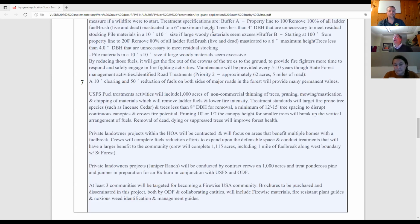Another question: will ODF be allowed to submit projects under this funding mechanism? And if so, will they be prioritized over other projects? ODF can certainly, if it's within the community and the community stands up an ODF contact on a district to provide the organization and the administration of putting a project together and getting it to the work group, submitting that, then that would be a great way of doing it.